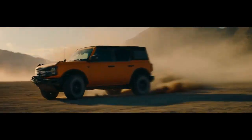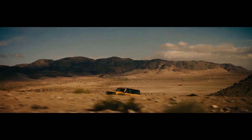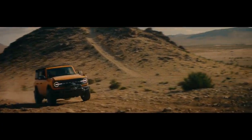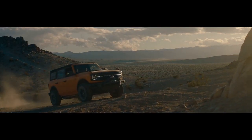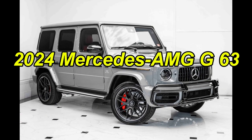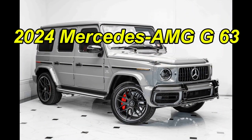Everglades and Raptor versions offer more ground clearance than the rest of Bronco's trims. Everglades models provide 11.6 inches between the dirt and the undercarriage. The Raptor's ground clearance is 13.1 inches, and it adds features like heavy-duty skid plates and adaptive Fox shock absorbers. 2024 Mercedes-AMG G63. Maximum ground clearance, 13.8 inches.